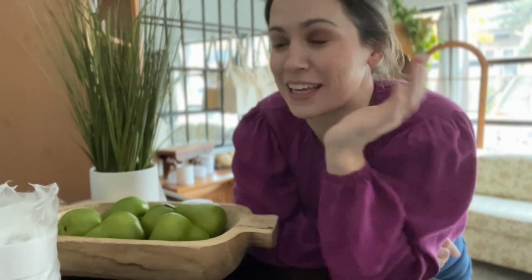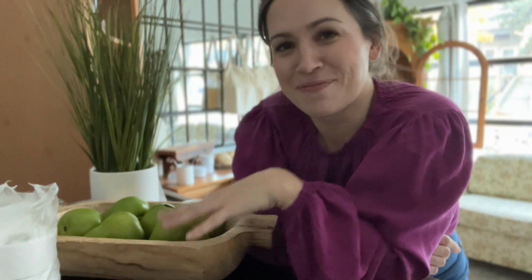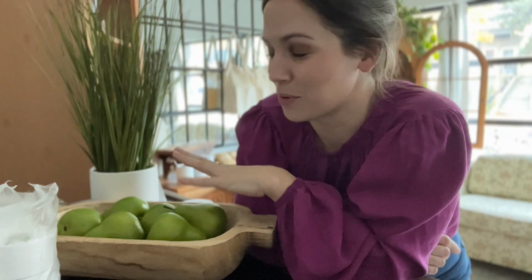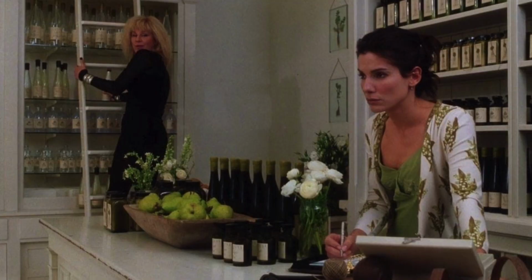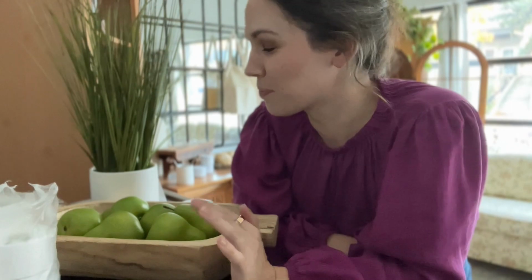One little fun fact, if you are a Practical Magic fan, the movie with Sandra Bullock and Nicole Kidman, it is one of my favorite movies of all time. I saw it when I was 13 and I feel like it changed the course of my life. And it's especially funny now that I have a store where I make botanical inspired stuff. I swear that was not a conscious plan, but it is kind of funny. I have this little bowl of pears, mine are fake, I'm sure maybe in the movie they were real, because in the store that Sally owns, she has one of these at the register. And it's just a fun little nod to my ultimate inspiration. I'm just always trying to become a 90s witch, essentially. So that's where this comes from.